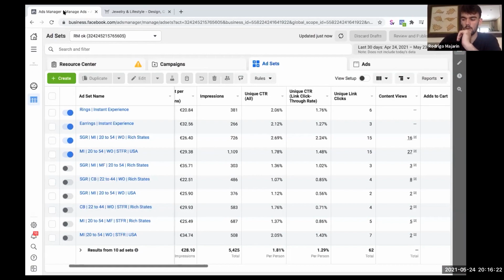Cool. And what CPMs do you get in Australia? Like, what is normal to see? It depends on the product, man, honestly. But usually it's like $10 to $15. Okay, but that's US, not Australian. Gotcha. But again, it ranges on the industry.